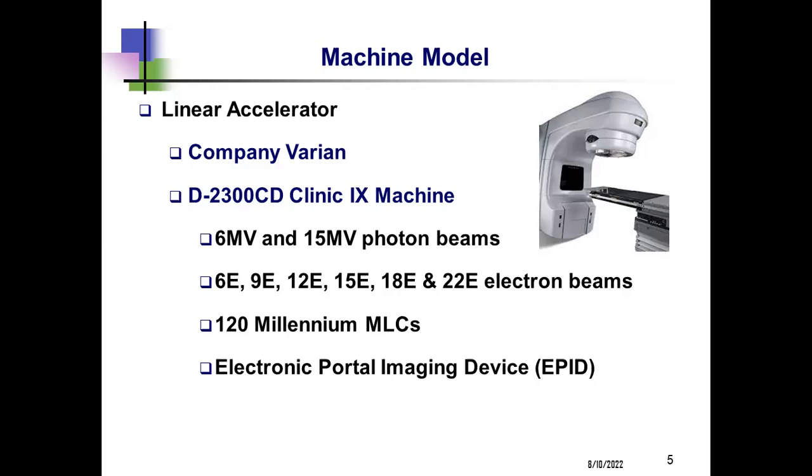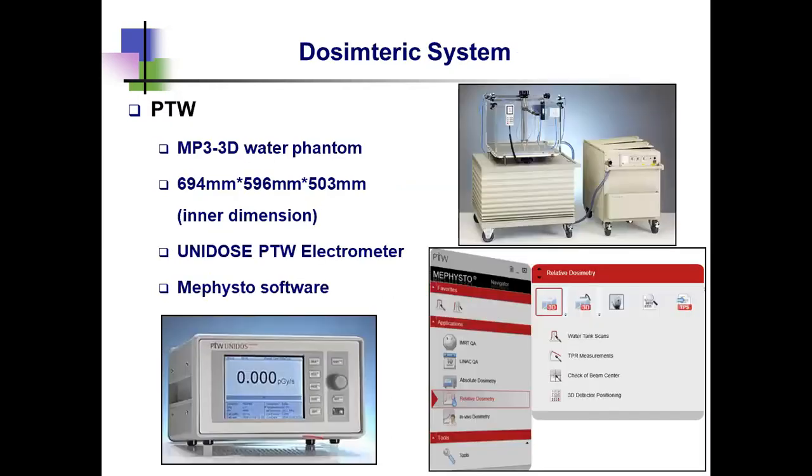While working on these PPT slides, I was trying to present a practical situation of what we encountered during the commissioning. For the dosimetric system, we have the MP3 3D water phantom with dimensions 694, 596, and 503. We have the Unidos electrometer from PTW and their Mephisto software for acquisition.